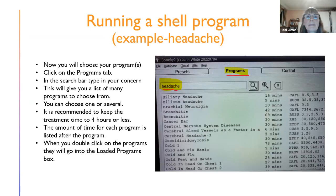Okay? So now we're going to do an example of a headache. So we're in the Programs tab now, and we just type headache in here. This is the search bar. You will type in what your concern is, and then you hit the little search guide. It'll give you a huge list of things to try.